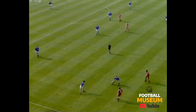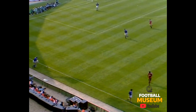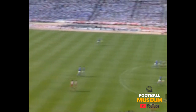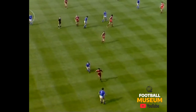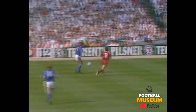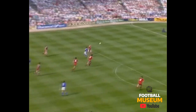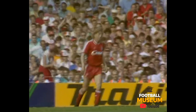Barnes. Nevin. Stephen. Van den Hauwe. Forward by Ratcliffe. Sharp. Danger here for Cottee. Venison was back. Fresh player.